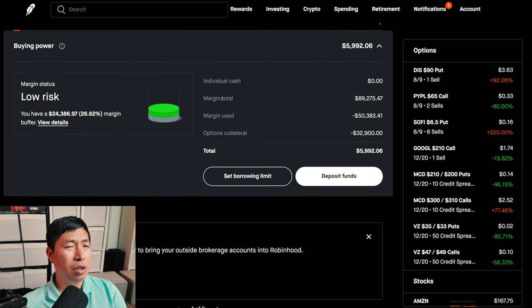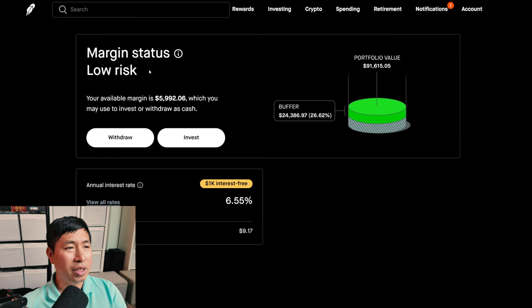This is a margin account. My margin total is $89,275.47. My margin used is $50,383.41. My options collateral is $32,900. This leaves me with $5,992.06 in buying power. My margin status is low risk. My buffer is $24,386.97. This is how much money I can lose before I get margin called.